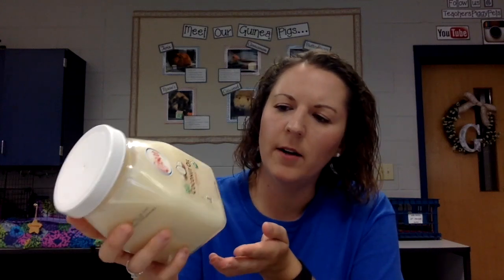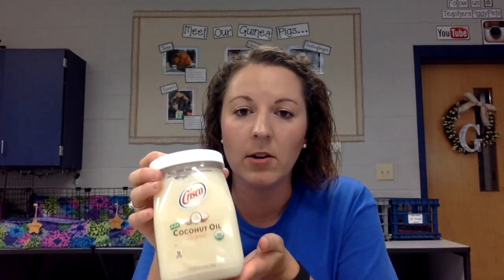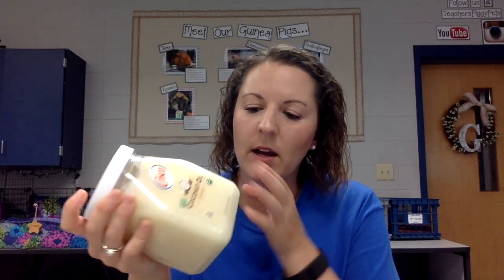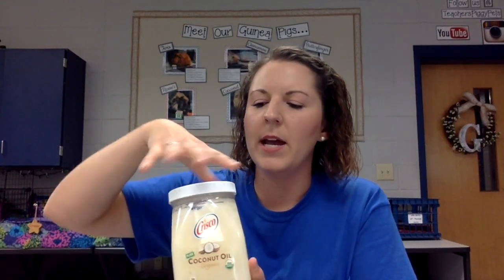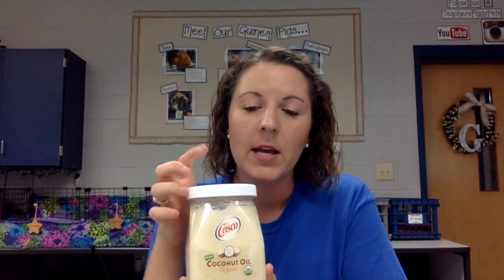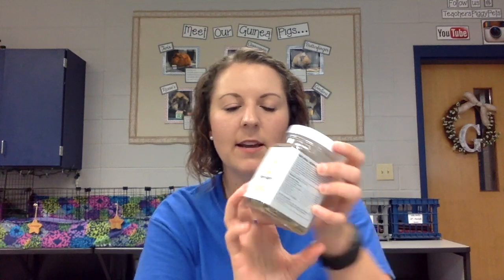I also have organic coconut oil, and I can't remember where I got this, probably Walmart, but this is good for cleaning their grease glands, and it's mainly the boys that theirs gets really nasty. I still have yet to see a buildup on the girls. I just take a little bit, and once you start rubbing, it begins to warm up and becomes liquidy, or you could warm it up. Just make sure you check the temperature of it. And then what they get per day, well, maybe not all of it per day, but they definitely get a urinary support tablet a day.